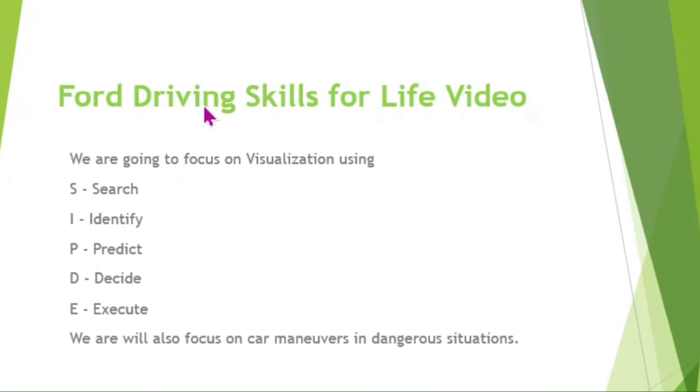For the Driving Skills for Life video, we are going to focus on visualization using SIPDE: S, search; I, identify; P, predict; D, decide; E, execute. We will also focus on car maneuvers in dangerous situations.